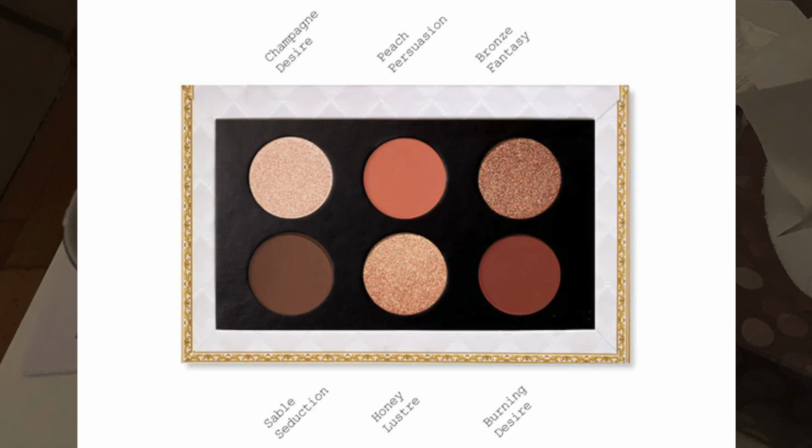Very balanced, 3 shimmers, 3 mattes. Something we already seen for years. There have been years of warm tone palettes. They were everywhere. I hate oranges on me, and for that reason I don't like this palette at all, so it's a skip, a hard pass.